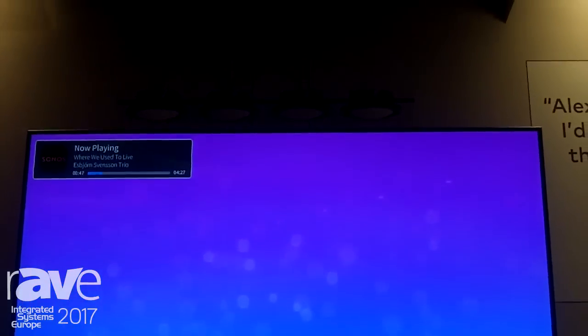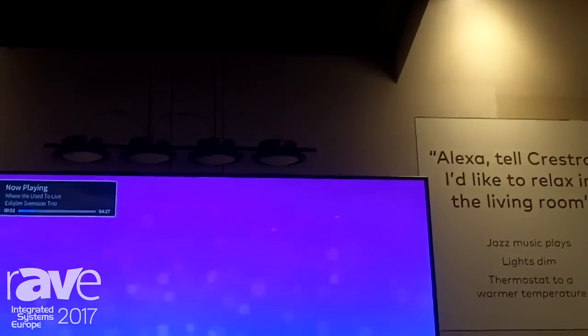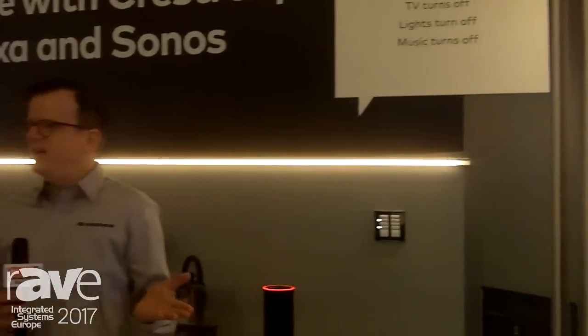If I was using the smart home skill, I can do all this, but I would have to remember what lights to turn on or what thermostat to adjust. Here I can just say, it's too warm, it's too cold, it's too dark, it's too bright. It's pretty easy. So that was the end of our demo.